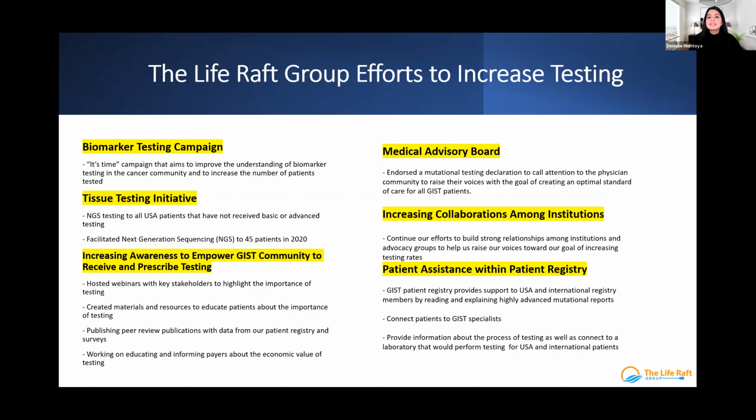And last but not least, we provide patient assistance within the patient registry. As soon as we talk to a patient that joins the Life group, the first thing that we ask after their names is if they have gotten testing. Of course, if it's a metastatic advanced patient undergoing treatment, we ask, do you know your mutation? Are you on the right treatment? And also we connect them with specialists. At least we try to do that.